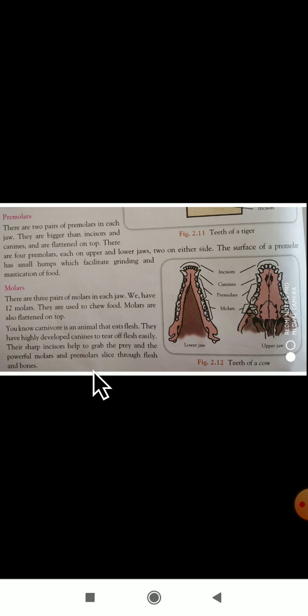Next one is the premolars. What does it say about premolars? There are two pairs of premolars in each jaw. They are bigger than incisors and canines, and they are flattened on top. Premolars are bigger in size and flattened.